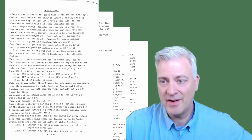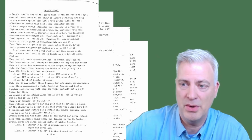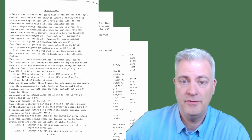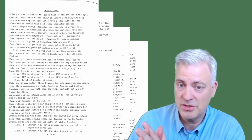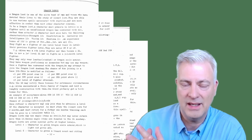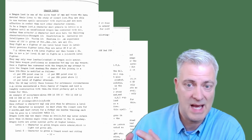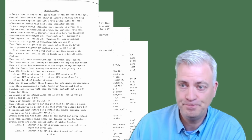If your strength, dexterity, and intelligence are 15 or higher, you'll get your 10% per level bonus. And then if you get accepted, you become a Dragon Lord. This is a pretty good bonus. Your fighting ability goes up instantly. So you will be a Dragon Lord, I think, 1 level lower than your fighter. So if you were a 4th level fighter when this happened, you'll be a 3rd level Dragon Lord. I think I'm reading that correctly.